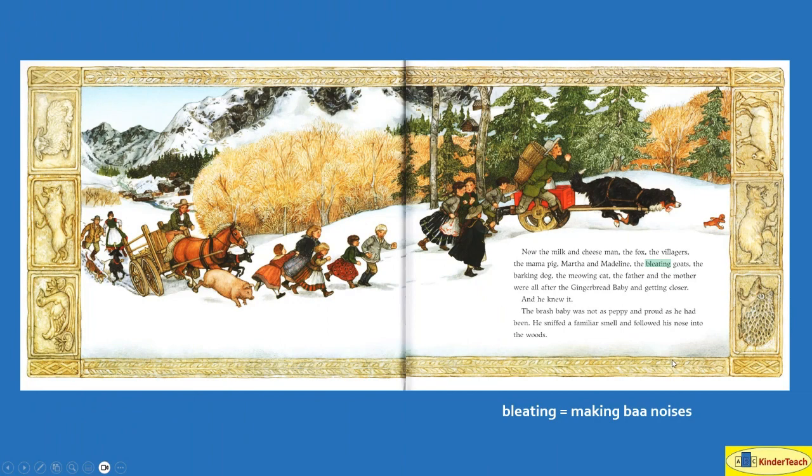Now, the milk and cheese man, the fox, the villagers, the mama pig, Martha and Madeline, the bleating goats making the bad noises, the barking dog, the meowing cat, the father and the mother were all after the gingerbread baby and getting closer, and he knew it. The brash, which means rude, noisy, and sure of himself, baby was not as peppy, was running out of energy, was getting tired, and proud as he had been. He sniffed a familiar smell, a smell that he had smelled before, and followed his nose into the woods. So what kind of smell is he smelling, and how does this have to do with Maddie and the gingerbread house? I guess we'll have to wait and see.